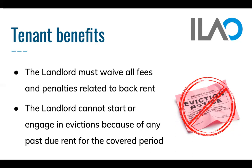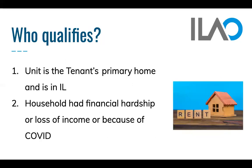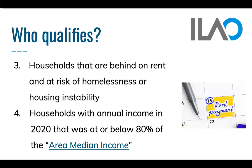Not everyone will qualify, but to be eligible, the tenant's rental unit must be their primary home and it must be in Illinois. The tenant must have had a financial hardship or loss of income because of COVID. The tenant must be behind on rent for at least 30 days and at risk of homelessness or housing instability, which means that they may be close to homelessness or not able to find another safe or permanent housing situation. The households must have an annual income in 2020 that was at or below 80% of the area median income.